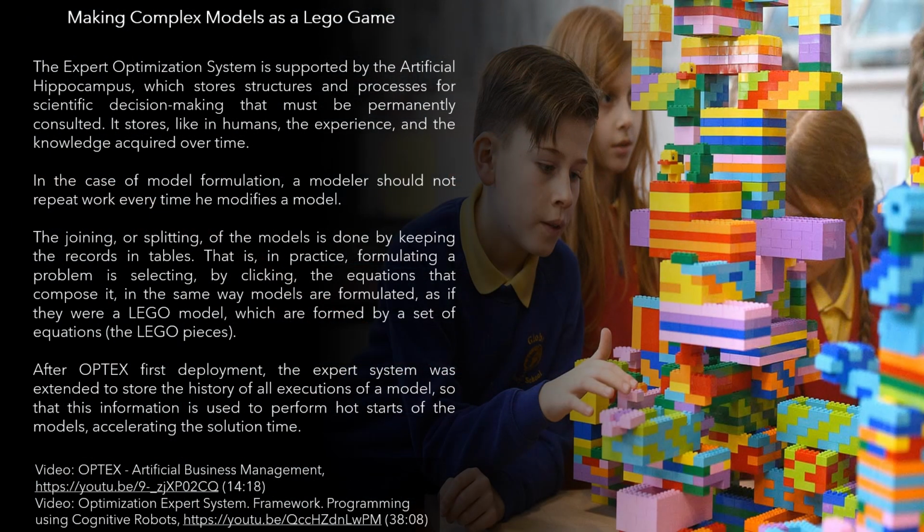Making complex models as a Lego game. The expert optimization system is supported by the artificial hippocampus, which stores structures and processes for scientific decision-making that must be permanently consulted. It stores, like in humans, the experience and the knowledge acquired over time. In the case of model formulation, a modeler should not repeat work every time he modifies a model. The joining, or splitting, of the models is done by keeping the records in tables. That is, in practice, formulating a problem is selecting, by clicking, the equations that compose it, in the same way models are formulated as if they were a Lego model, which are formed by a set of equations, the Lego pieces.